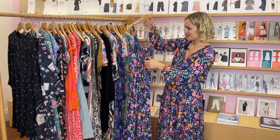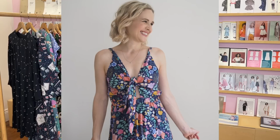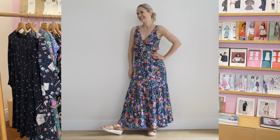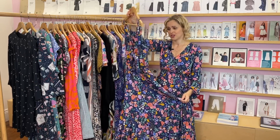I love the way it's made as well. So basically the front bodice is like a little tie, so then it's kind of open as you wear it. You've got this little sort of opening here. Elastic at the waist, and then the straps come up. They're quite thin, so the straps come up here, and then they go through this channel at the back and then get tied. So it's just got a really interesting construction. It's really different in the bodice. And then again a gathered skirt, which is just really lovely and long and swishy.